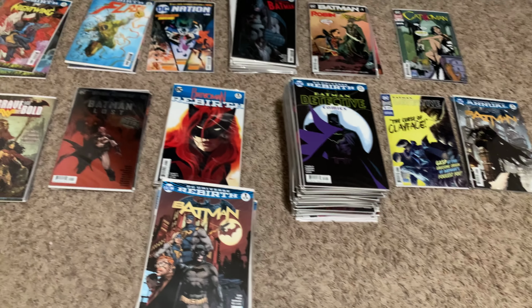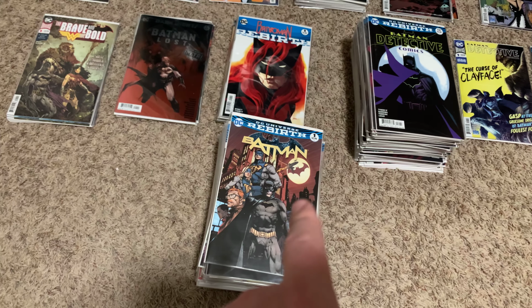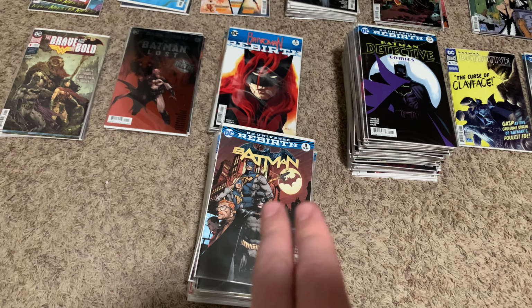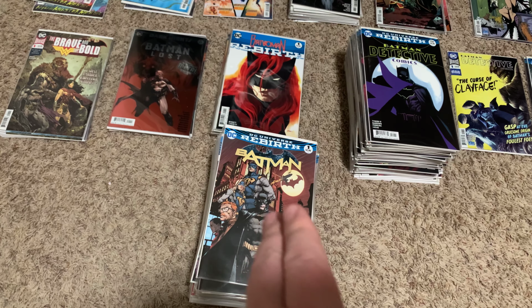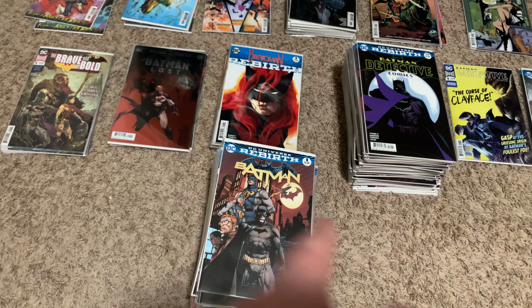So, moving on, we have Tom King's run on Batman. This is issues 1 through 57, so it's not his whole run, but it's the bulk of his run. I am missing issues 6 and 23, so I do need to pick those up. And then I need to obviously pick up 58 through 85 or whatever it was that his run ended on. I still need to get those.